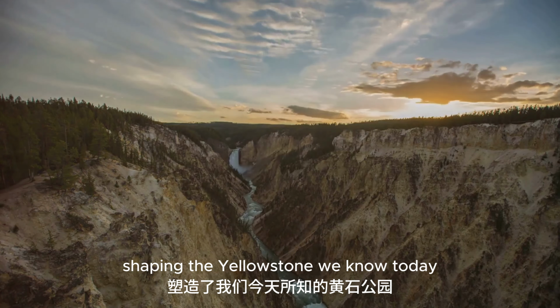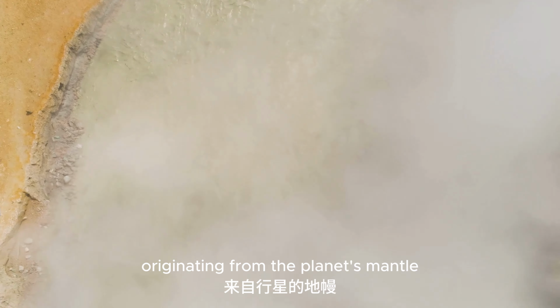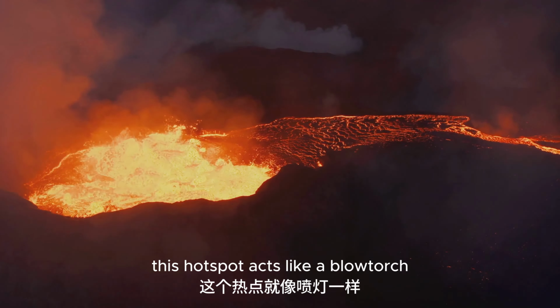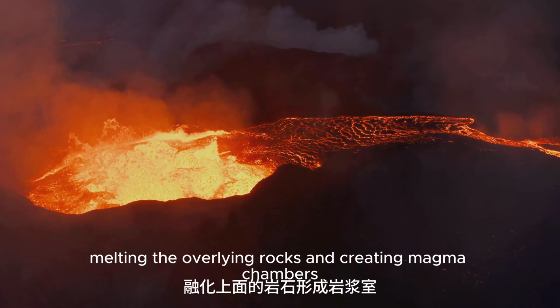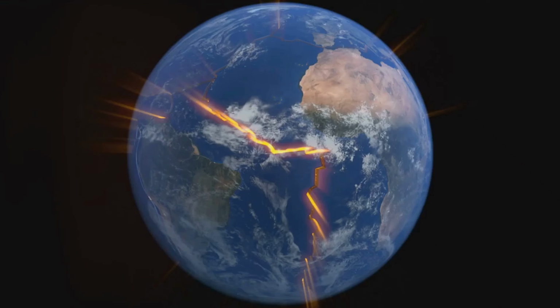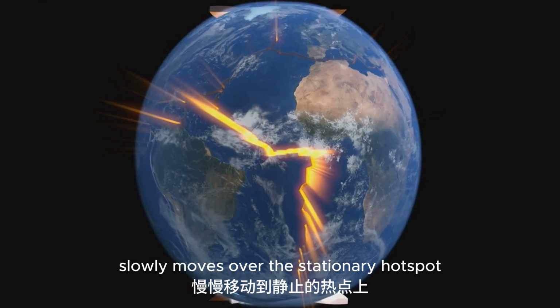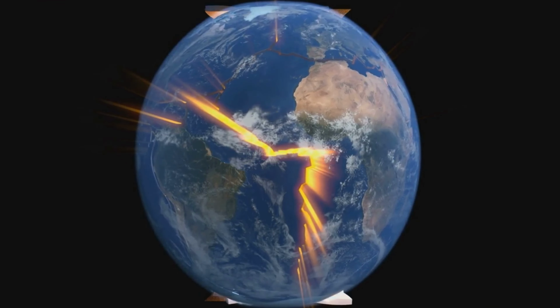Driving Yellowstone's volcanic activity is a phenomenon known as a hotspot. Deep beneath the Earth's crust, a plume of abnormally hot rock originating from the planet's mantle rises towards the surface. This hotspot acts like a blowtorch, melting the overlying rocks and creating magma chambers. As the North American tectonic plate slowly moves over this stationary hotspot, a trail of volcanic activity is left behind. This movement explains the chain of volcanic centers stretching southwestward from Yellowstone, a fiery scar across the landscape marking the hotspot's path.